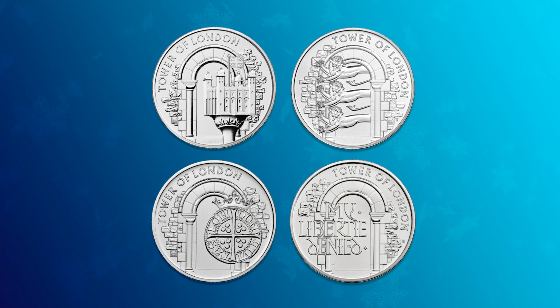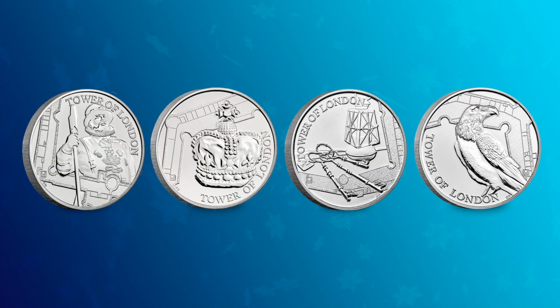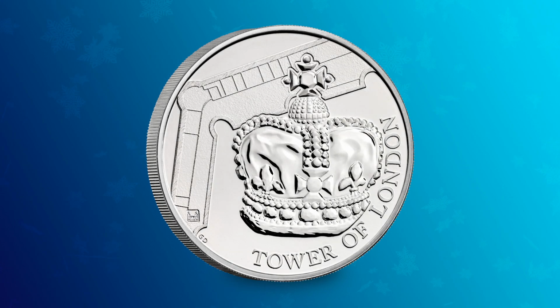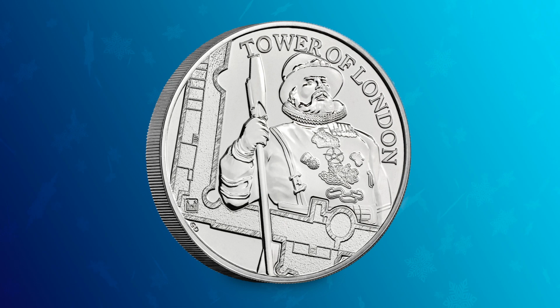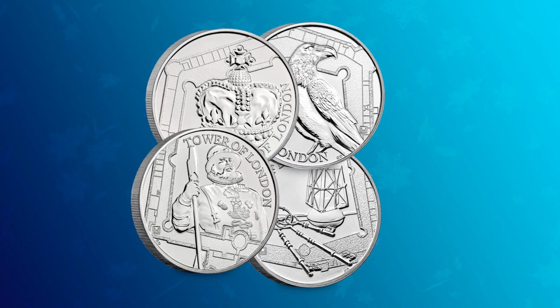So we had these 4 coins which were released in 2020, but there are another 4 coins that were released last year as well. Those were the very first Tower of London £5 coins. Those featured the Legend of the Ravens, the Crown Jewels, Ceremony of the Keys, and the Yeoman Warders. So a really great collection of coins. And they actually all combined together to form a bird's eye view of the tower itself, which I think is a really great way to combine all the coins together and unify them.